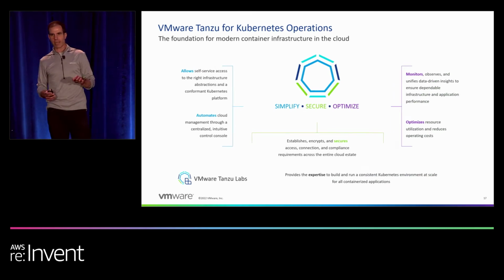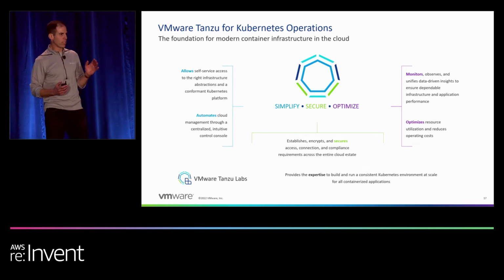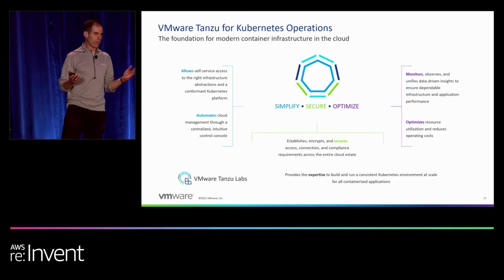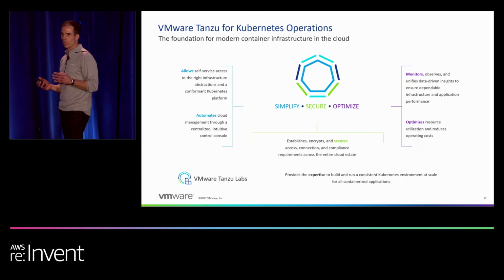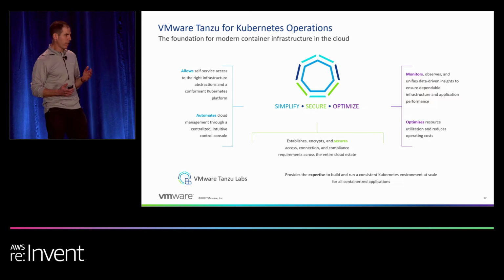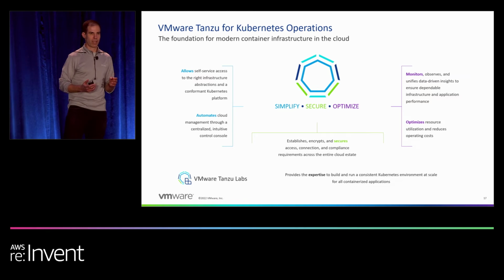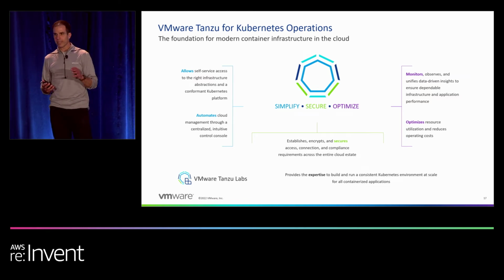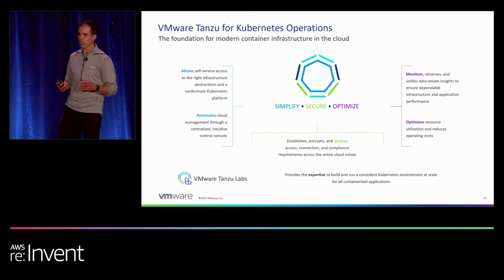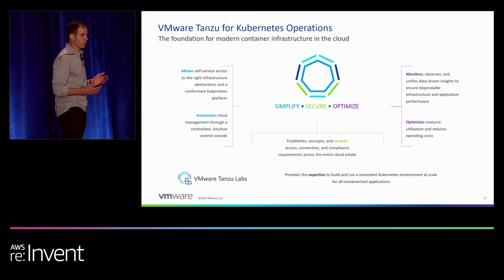So Tanzu for Kubernetes operations is a collection of technologies designed to help solve the challenges of managing modern infrastructure at scale. So what does that mean? Well, it provides teams with the tooling and standards necessary to simplify, secure, and optimize their cloud-native fleets. So starting with simplify, TKO empowers developers with self-service access to the resources they need to build their applications, and also a consistent Kubernetes dial tone.